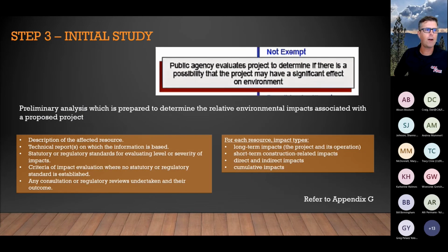We're through the exemptions. Now we're into step 3, which is the initial study. This is where the heavy lift of doing some broader analysis comes in. Again, you might want to do that analysis to justify why you chose a notice of exemption. So you're not completely out of the woods by doing an exemption. You still have to show your due diligence for why you chose that. Certainly each agency might have their own process for how that fits. But you can see here in those brown boxes, there's a list of stuff you've got to do.